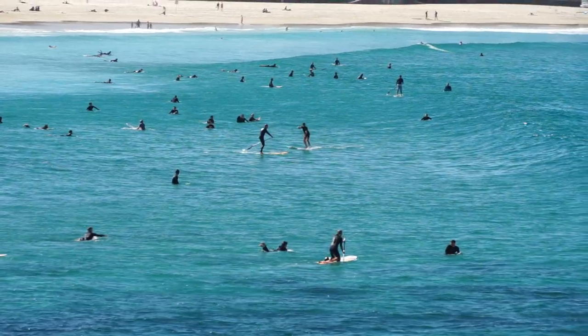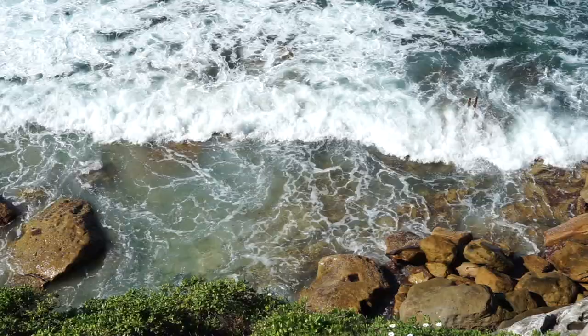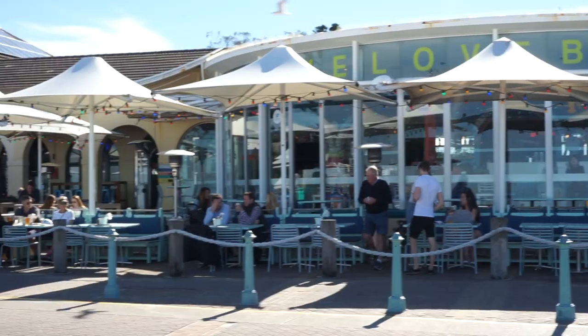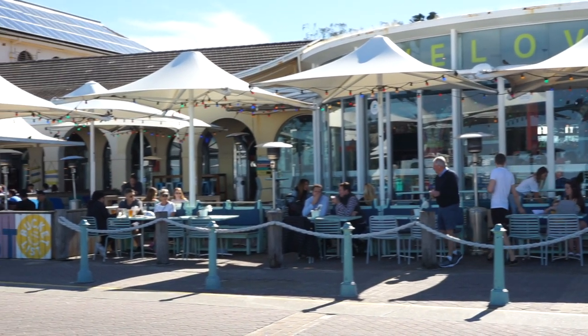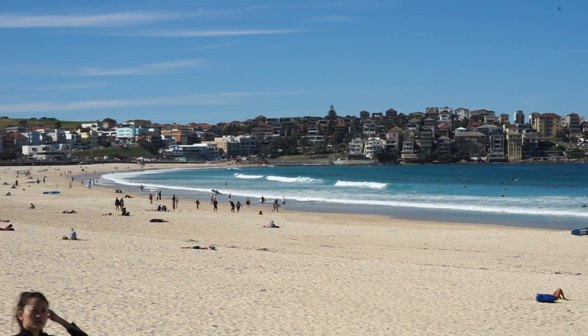It is currently May, and you wouldn't believe it by how many people are on the beach and how nice the weather is in May, which is our winter. So you can go for a swim at Bondi, you can do surf lessons. There's more shopping here than say Coogee. You've got clothing shops, food shops, beautiful restaurants, lots of vegan food. And they also film the TV show Bondi Rescue here. So if you swim here and you have some trouble, you might end up on TV.